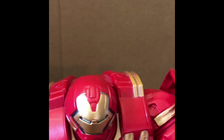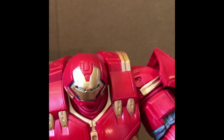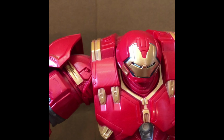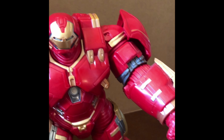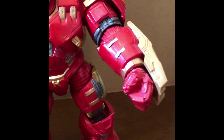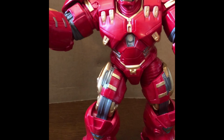And Hasbro Toys came out with this one. I love, love the gold tones that they put on him. And of course, he looks a lot more mechanical than all the other Hulkbusters. So definitely this is one of the Hulkbusters that they took a lot of time and a lot of work to put into it. They did a great job.